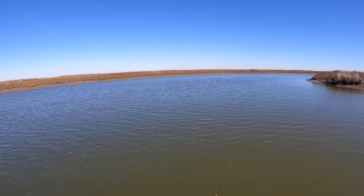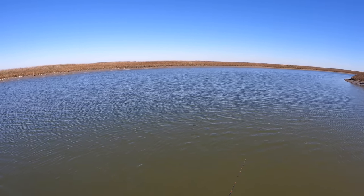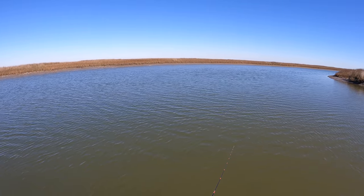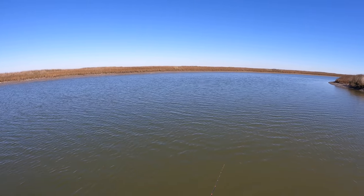Just gonna vary my retrieve. Twitch is usually what I always start out with, and then once I don't get that bite, I just start going all kinds of crazy, where twitch, like four twitches, maybe one twitch, and then two twitches after that. Yeah, just figure out what it is that these fish want to see.